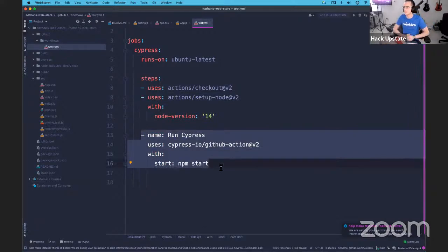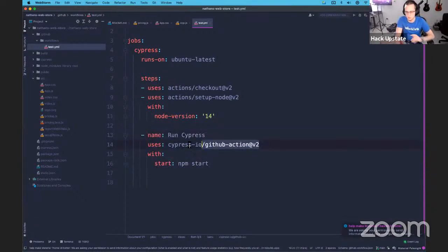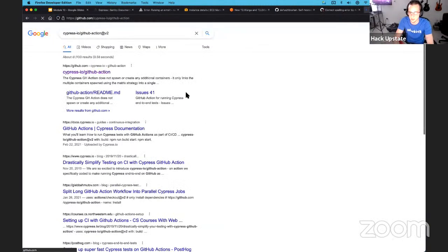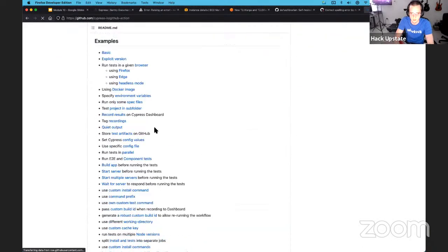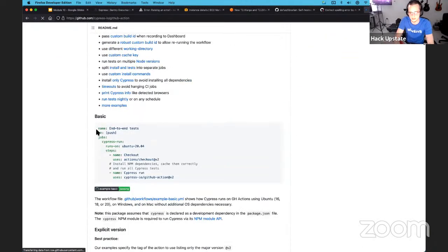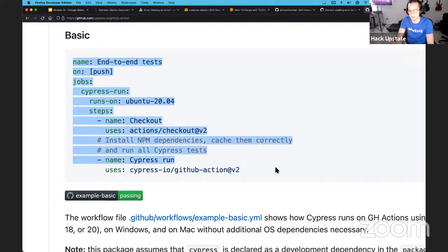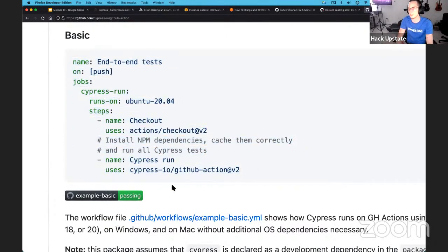Again, this is probably not something you're going to have to come up with from scratch when you go and join a company. They'll probably already have CI set up. But if you wanted to learn more about this, you could copy this uses block, the Cypress.io GitHub action. And if you go and Google it, there's a whole page of documentation about how to use this action. It has some examples. This looks a lot similar to the GitHub action that we're working through. But there's all kinds of actions available on GitHub.